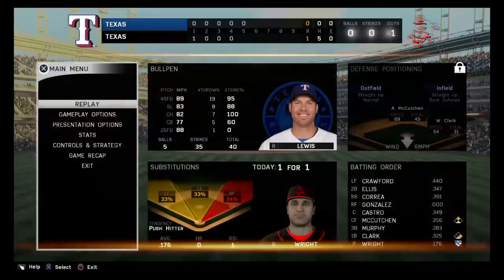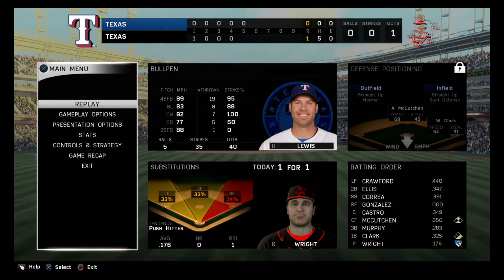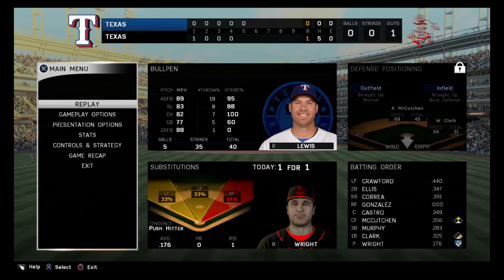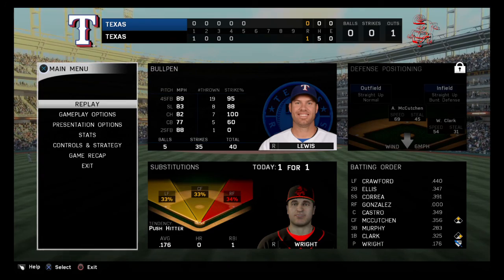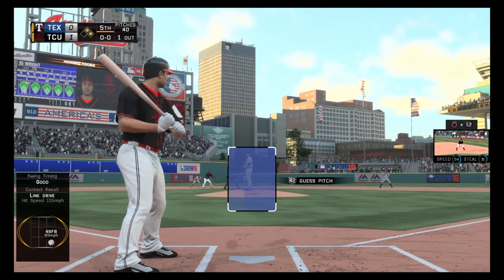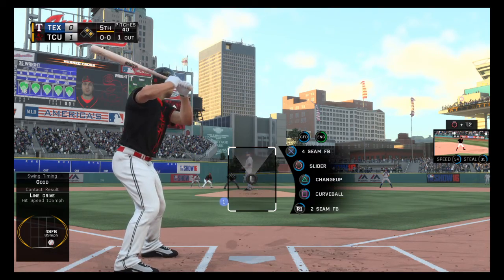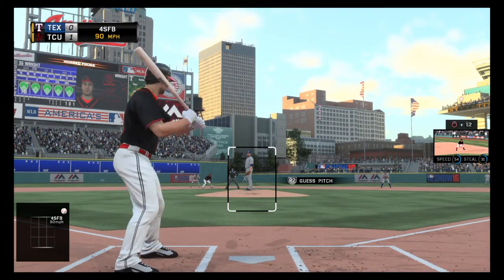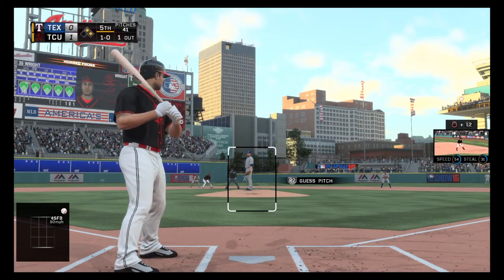Stephen Wright comes forward to swing. It's not automatic, but the usual thought right here is to stay out of the double play and get those two guys into scoring position. High and away on the first pitch fastball there. It's ball one.